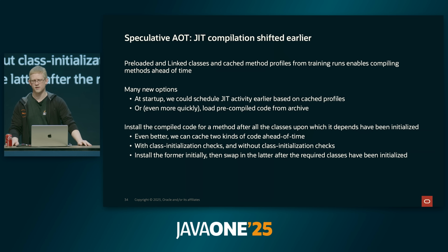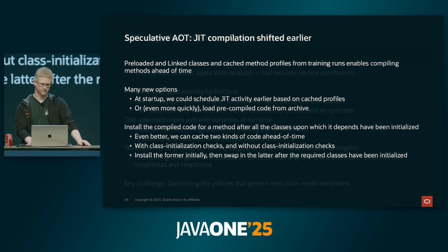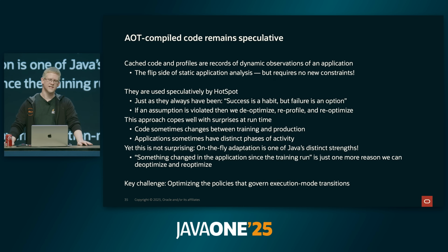Because that's one of the great things about this design, that we're not limited to the AOT code. If something changes, we need to de-optimize, we need to change how things behave, we can always jump back into the JIT. We can always top up the execution with JIT compilation. As I said, all of this AOT code remains speculative. So if the cached profiles and the cached code are a good representation of how your behavior stays, great, then we get to use that. But it means we don't have to add any new constraints to get here.